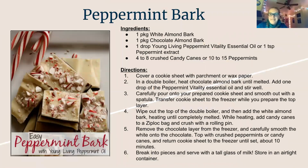So you can also make some peppermint bark. You just melt down some chocolate in a double boiler, add in your essential oils and let it cool in the sheet. And then break it up into the classic peppermint chocolate bark. This is a great recipe for the holidays, for family gatherings, or even to do cute little treat bags for neighbors, friends.